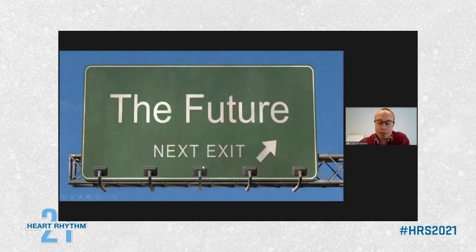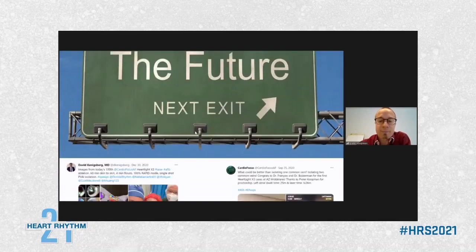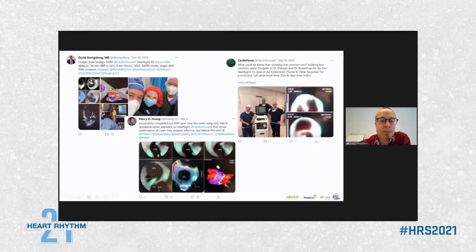So I know there are some very interesting techniques that are emerging in the future. I think of pulsed field ablation, but for now, I think laser balloon ablation has shown a great efficiency, and it's certainly a technique that will last and that will stay with us. And I think some of my colleagues and even the chair of this session will agree.